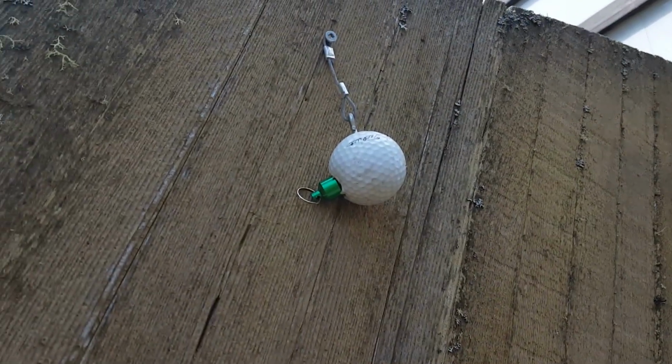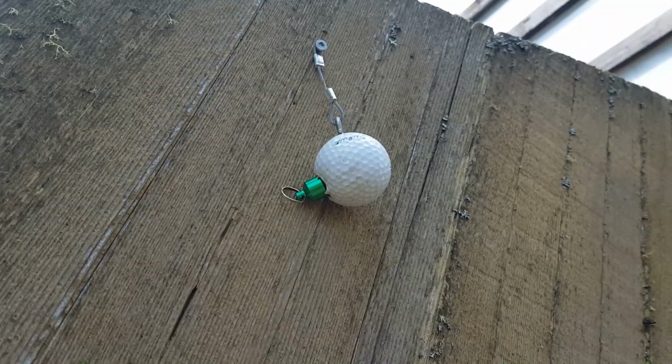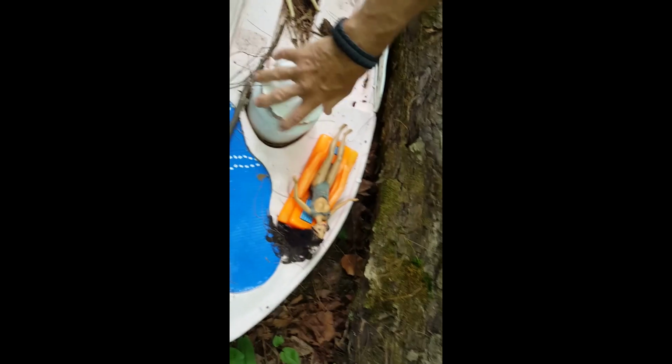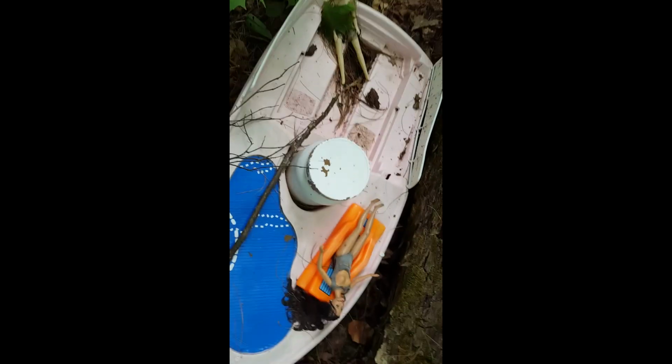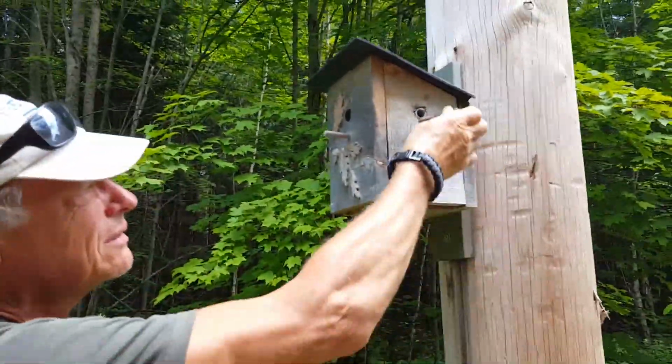The old bison tube stuck in a golf ball hanging on the back of a sign. That's different. And this one's large. Uh-oh. Barbie's kind of sticking out. Oh, boobies. I pulled out one, right? Yeah. Another birdhouse.